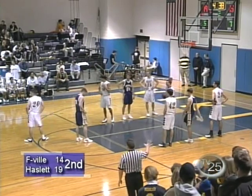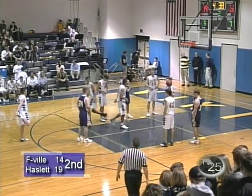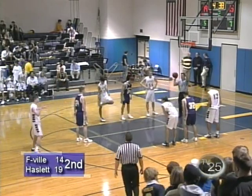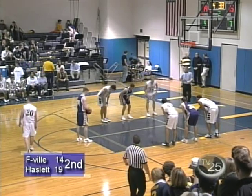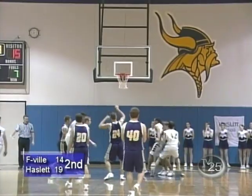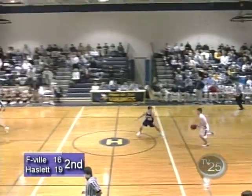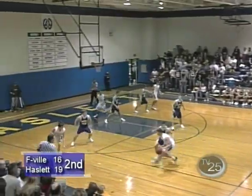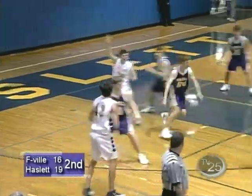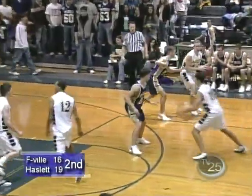The first basket is good for Rizzery. And into the lineup for the Vikings is Tigana Makuna. That makes the score Hazlitt 19, Fowlerville 15. The shot is good. Both free throws are good for Rizzery and cuts the Viking lead to 3. Rizzery now leads all scorers with 6. He seems to be one of Fowlerville's go-to guys. He's been putting up some great shots and making some plays.